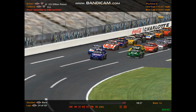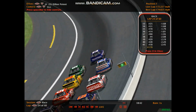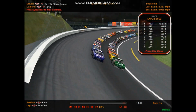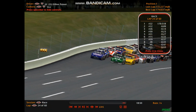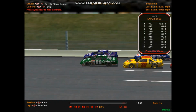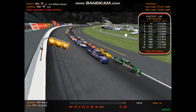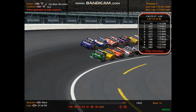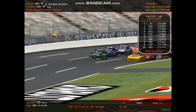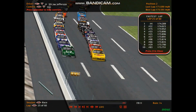It's been a fast-paced race at Charlotte, and we're almost halfway through, already 23 laps into this event here at Charlotte Motor Speedway. And they're averaging 170.5 miles per hour as Matt McIntyre in the green car takes the lead. William Brock has the fastest lap of the race so far, 174.289 miles per hour.